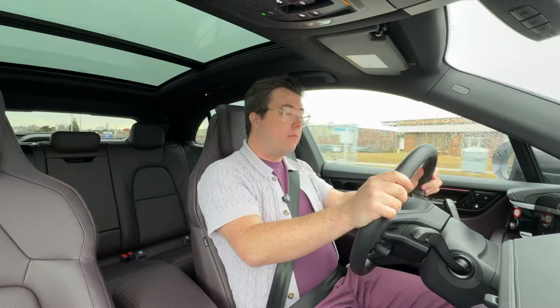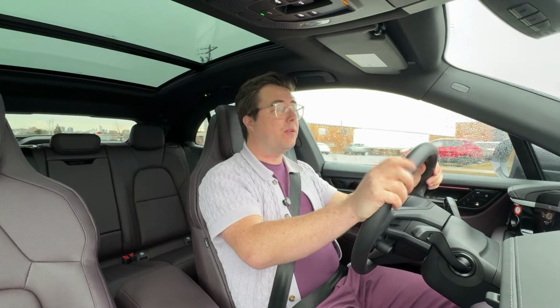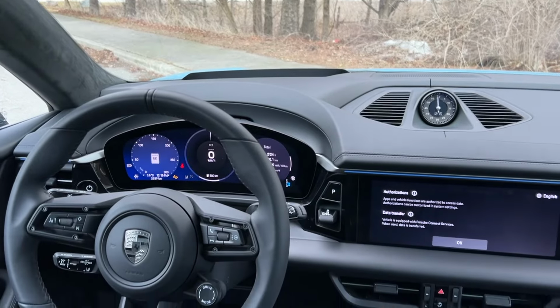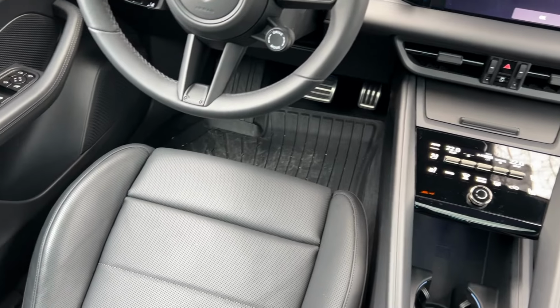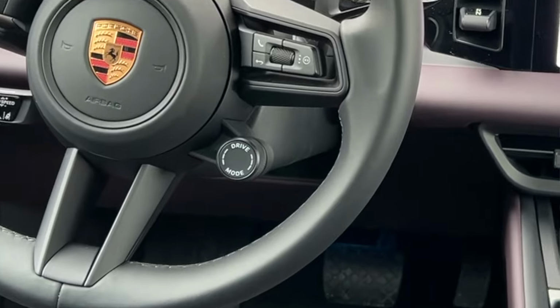It has really predictable, easy handling with good weight to the steering wheel. I love Porsche steering wheels anyway, because they're the right size and right shape. There's no flat bottom. And yeah, I have different drive modes if I really want to perk things up.